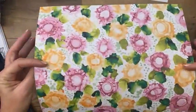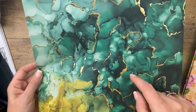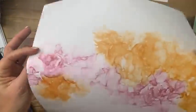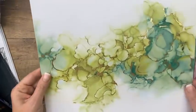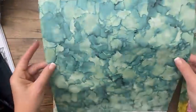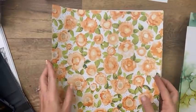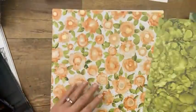If you got my newsletter this morning, my email, I have a card in there that I made with this. It is absolutely stunning. Look at the pink and gold. I'm telling you, this paper is just so exquisite. Really pretty. I hope that they will tell us how they made this paper. Sometimes they'll show us how the artist made the paper. This one is just so amazing.